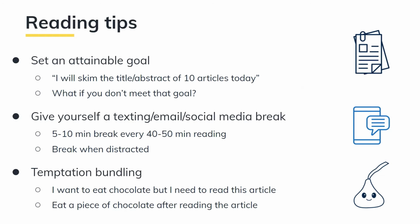Researchers usually suggest taking a 5 or 10 minute break for every 40 to 50 minutes that you're doing reading or some sort of deep concentration. Also, if you find yourself getting repeatedly distracted, give yourself a longer break. Maybe now is just not a good time to do deep reading, and that's okay. Maybe you're just going to do some skimming today and you'll be in a better mindset to do some deep reading tomorrow.